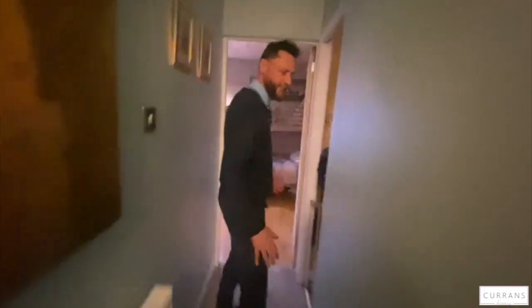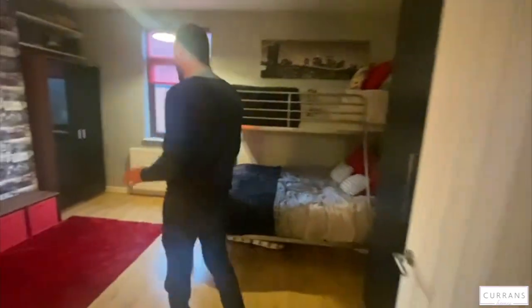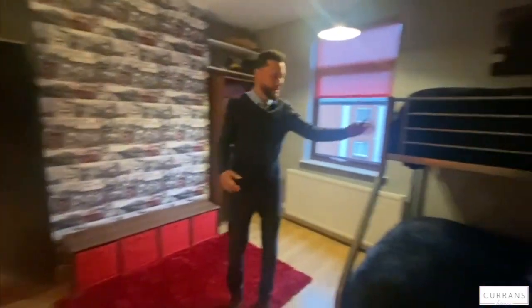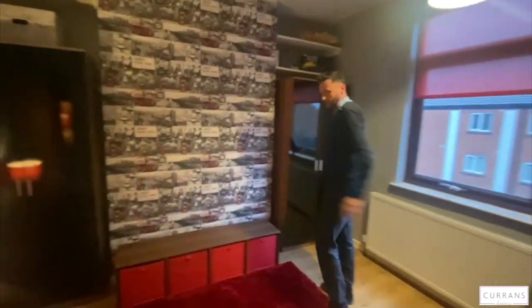Again, another double radiator, really warm house. You've got your staircase up to the loft room, and we've got bedroom 2, which is situated to the front of the property. But again, it's got room for a big double sort of bunk bed. You've got wardrobes behind the door with further 2 double wardrobes here. Just shows you how much space and room we've got. We've got wood effect laminate flooring, so nice easy room.